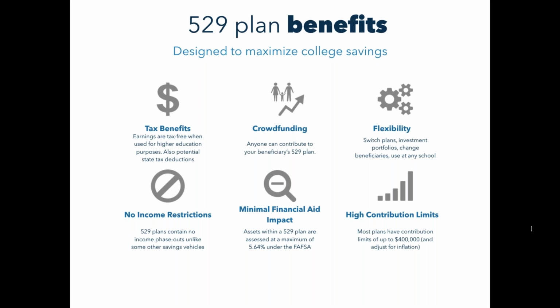Eric asks, for multiple kids with separate 529 accounts, is it possible to use funds from a sibling's 529 account? Once again, absolutely. As I said about renaming the beneficiary, you can also transfer a portion of the assets from one plan to another. So let's say you need another $2,000 to cover tuition, and you have some extra money in your younger child's 529 account. You can roll over a portion of those assets into the older child's 529 plan without any kind of tax implications. Matt, go ahead.